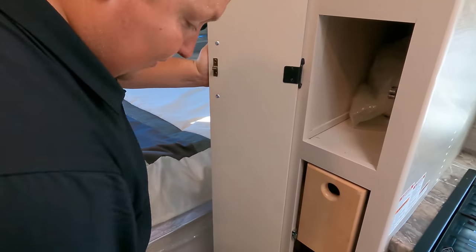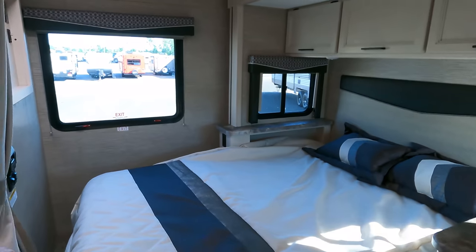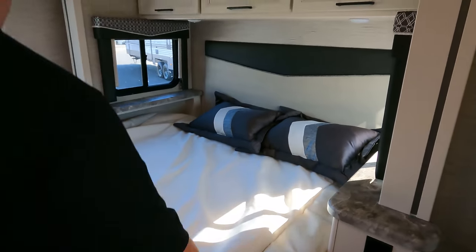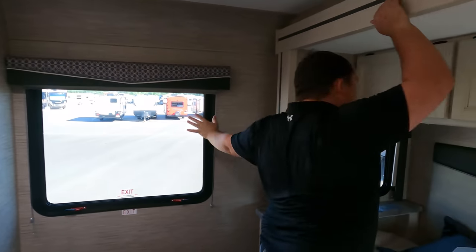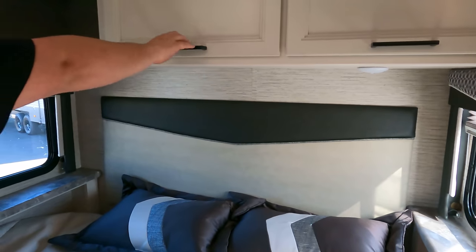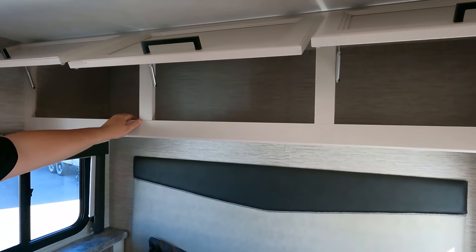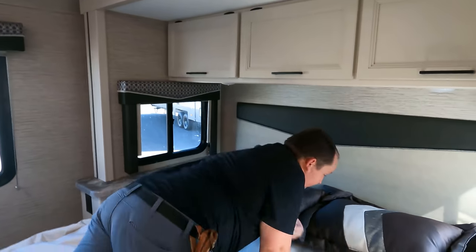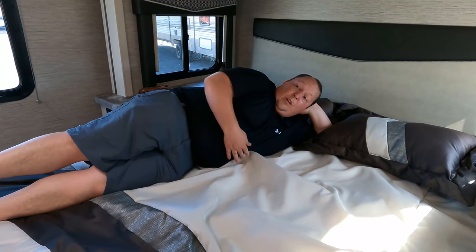Very good. And then right over here, we do have the queen bed. Look at this. You got little countertops on both sides. Power and USB. Right over here, that's where a TV would go. You have your back window there, side windows here, and a nice headboard. You do have storage above here, which is very nice storage. And let me tell you, I'm laying on this bed. Not too bad, huh? I cannot tell you where the fold is.